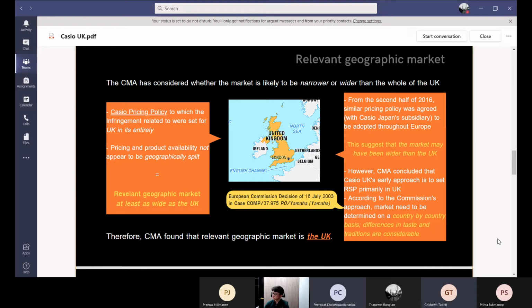And the second part is whether it would be considered wider than the UK or not. The CMA found that there had been a change in the pricing policies, from Casio UK and the Casio Japan subsidiary in the UK, so that they would adopt the same policies for the products in Europe entirely. At this point, this suggests that the market may have been wider than the UK.